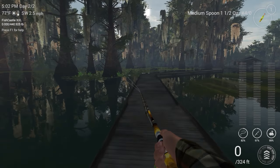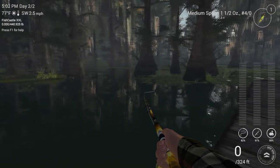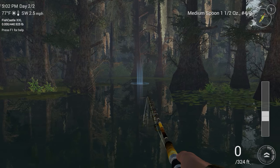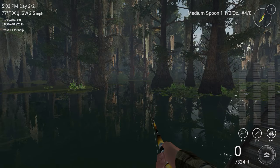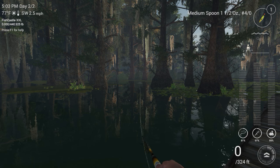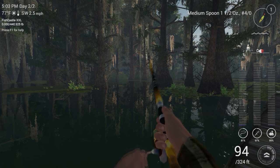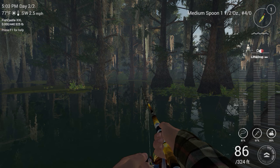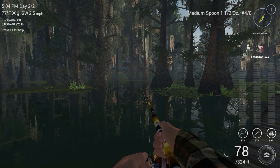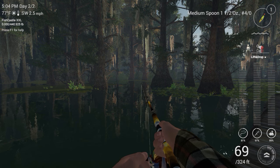And we're going to do that with this medium spoon. I love my medium spoon. This has always been a good fail-safe for me. But let's see what we can get here, if anything. We'll try a little bit of everything here. Lift and drop. Lift and drops are always good. I'm getting a pretty good lift and drop here, so that's a good thing.